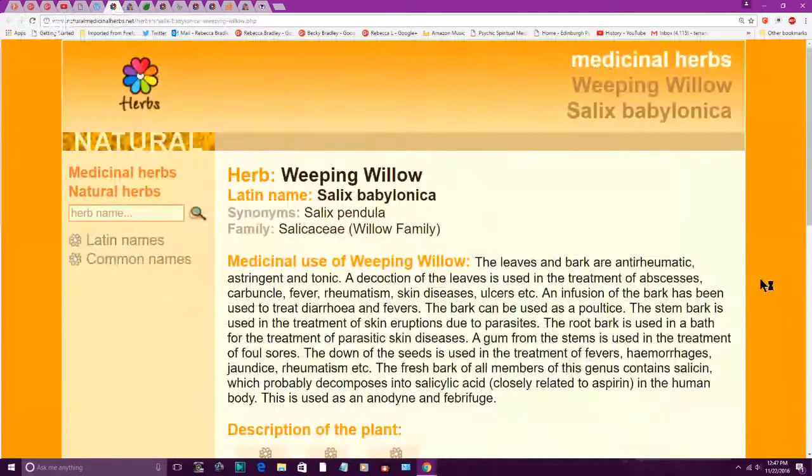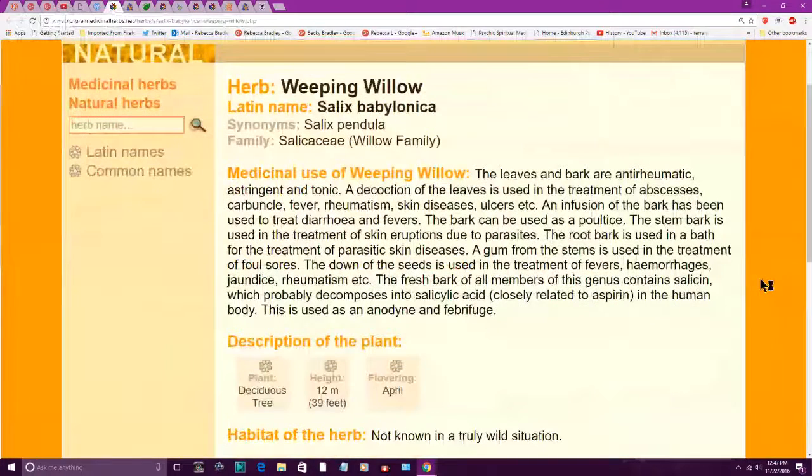A weeping willow. The leaves and bark are anti-rheumatic, astringent, and tonic. A decoction of the leaves is used in the treatment of abscesses, carbuncles, fever, rheumatism, skin diseases, ulcers, etc. An infusion of the bark has been used to treat diarrhea and fevers. The bark can be used as a poultice.